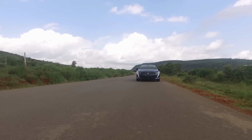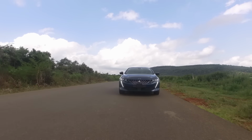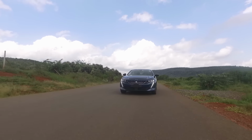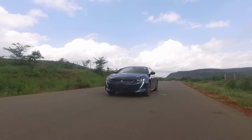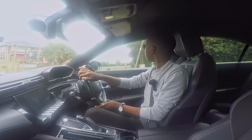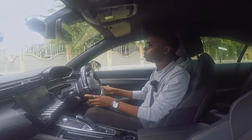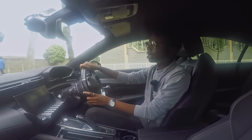So for example, if you're in sport mode, the car feels very stiff. The suspension is a bit stiff, not unbearably stiff, but just enough that you do not feel the car's excessive lean through some of its corners, like the way I'm taking a corner over here. Although I'm not at really high speeds, I'm at very moderate speeds, it does feel quite nice.